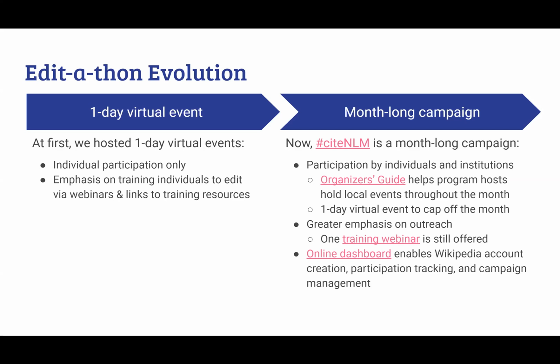Another thing we've learned is that we need to place more emphasis on promotion and outreach, so we've been working on our social media game as a result of that. We also now use a Wikipedia integrated online dashboard where editors can sign up for our event to have their editing statistics tracked. And on this dashboard, editors can also find a list of suggested articles to edit, so it makes it really easy for folks to participate.